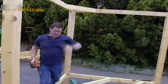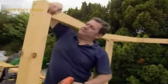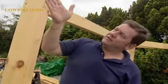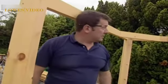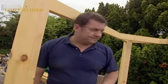OK, you're welcome. Up here, you'll see there's like a socket, and I've got to cut this spar at 45 degrees so that it finishes flush there, and then mark out for all the nogging out and the spars to drop in. A bit easier if I show you.